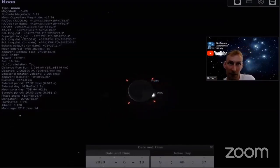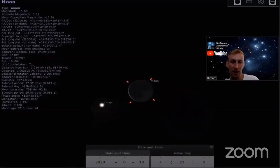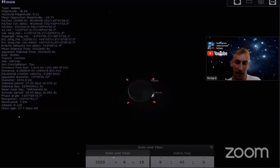Venus is just 7% illuminated, and its diameter is just 51 arc seconds. But it would still be quite bright. It would be much brighter than the moon appears in the sky. So I think actually trying to see the event, get your telescope tracking on Venus and then watch the crescent moon drift into the field of view as Venus starts to approach it.